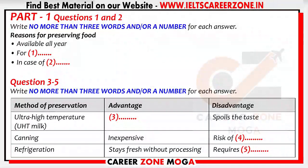The advantage of treating milk in this way is that it lasts much longer, though I tend to feel, and I'm sure many of you would agree, that taste is somewhat sacrificed in the UHT process.